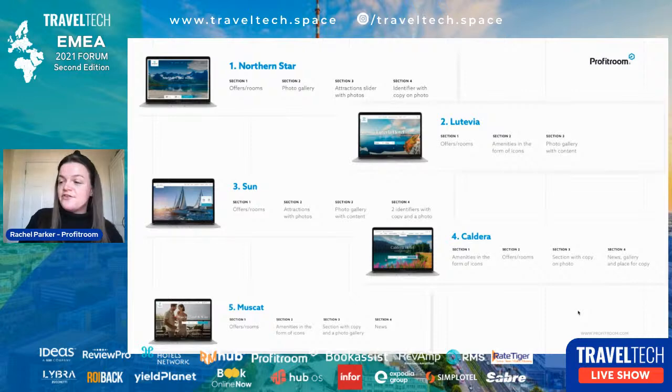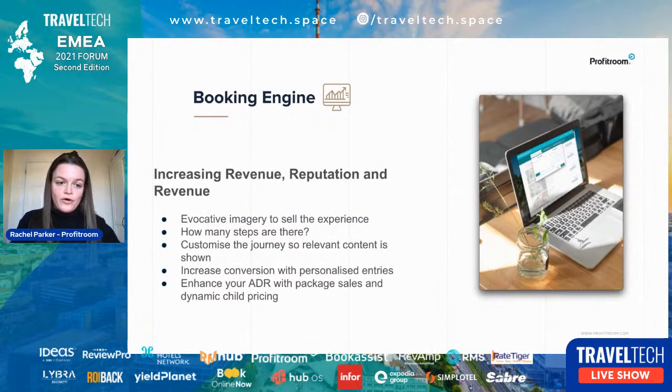Going then on into the booking engine itself, which I've mentioned a few times, this really is our core product at ProfitRoom. So this is where a lot of our investment and development and focus goes. Over a third of the team are web developers. We're constantly bringing out new developments and features to make sure that the booking engine is as highly performing as it can be, and as personalized as it can be as well.